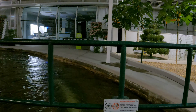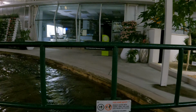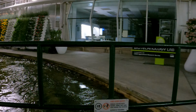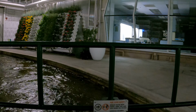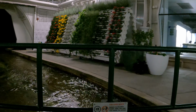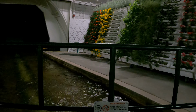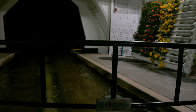The future of agriculture may include innovative ideas like this vertical growing system. Plants grown in this way use a fraction of the space required by traditional growing methods. That saves water and increases production. The aquaponic system on your left combines hydroponics with aquaculture. The fish provide a natural source of fertilizer for the plants, and the plants help keep the water clean for the fish. It's another great way to produce more while using less.